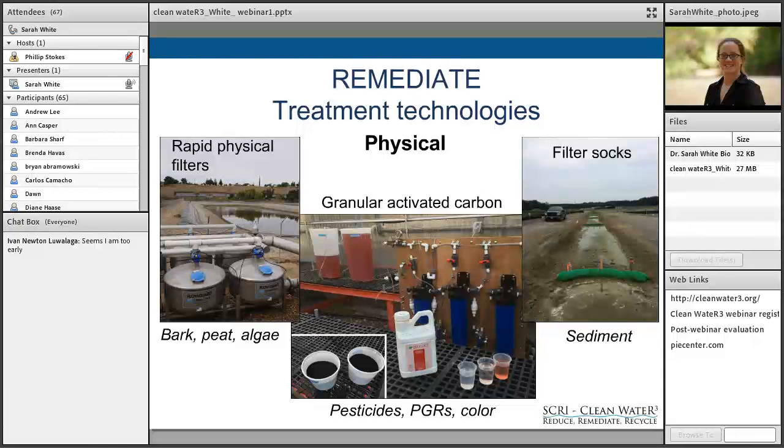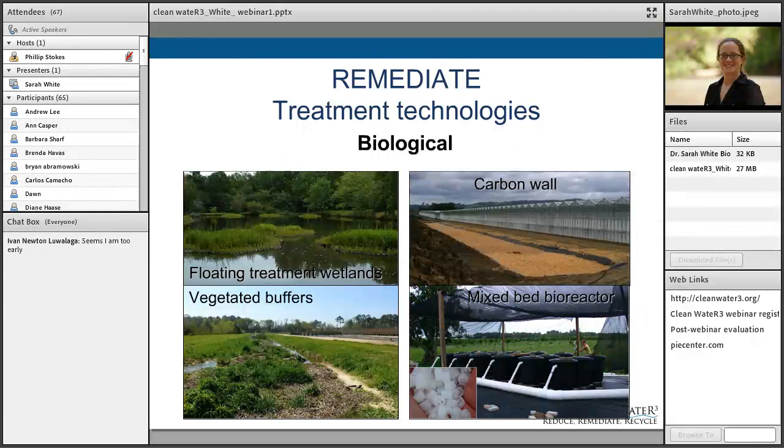What these are designed to do is that production runoff flows through those filter socks, but stormwater runoff can run around them and over them. That works very well for sediment, but sediment also helps to move phosphorus and pesticides and potentially diseases on site. So managing sediment helps you manage some of the other contaminants as well. And then we also have granular activated carbon as a physical treatment, and these can work for pesticides, PGRs, and color. I mention color because color could be a proxy and help you determine how well your filter is working, relatively speaking.